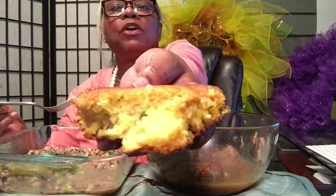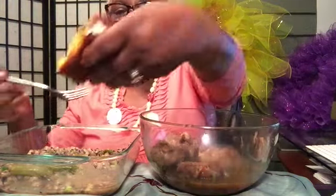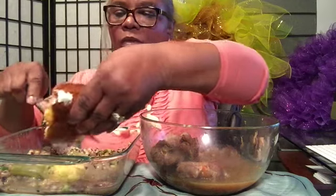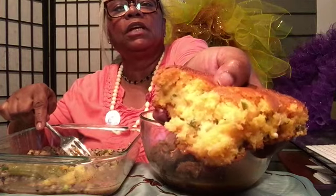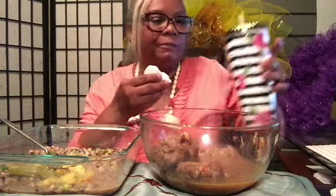See the cornbread? Jalapeno kimchi cornbread. I made the cornbread. What I did was, look at that, you can see the jalapenos in there. Gives it a little kick, makes it a little spicy. I used Jiffy mix, just Jiffy mix, and Jiffy mix is a sweet bread, right? A lot of times I make my own bread because it's so easy.